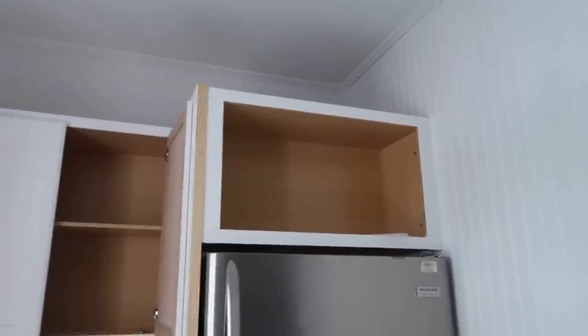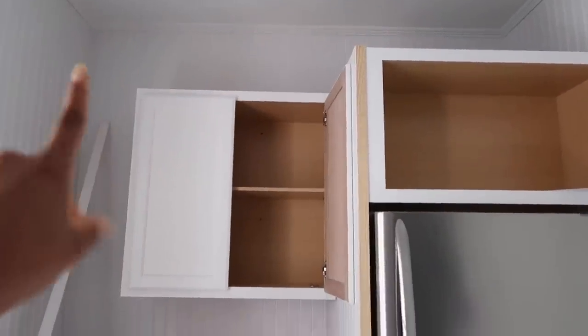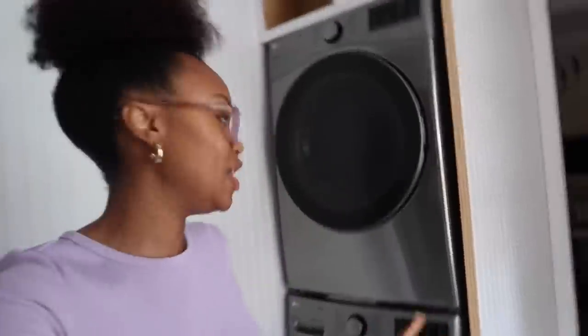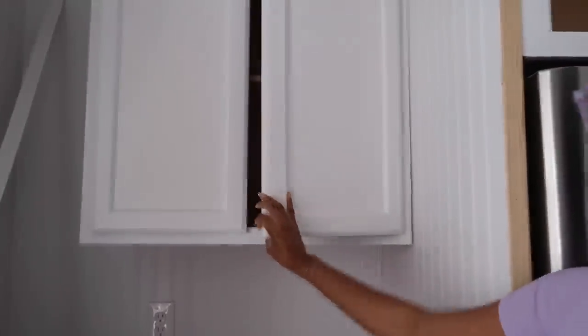I forgot to tell you guys in the last video, but we're also going to be adding some trim up here to make it look even better. I'm so, so excited about that. So there's so much to get done, y'all. I have to paint this, take that out the door. We have to put in the new light. We have to put all the hardware on the cabinets and stuff.